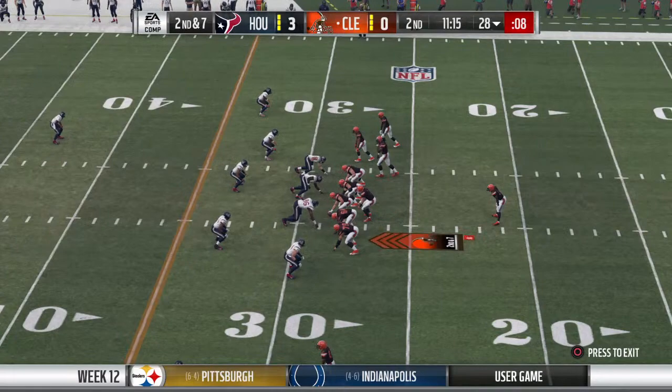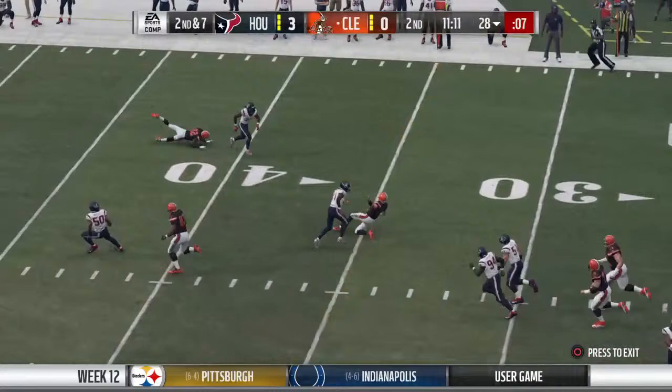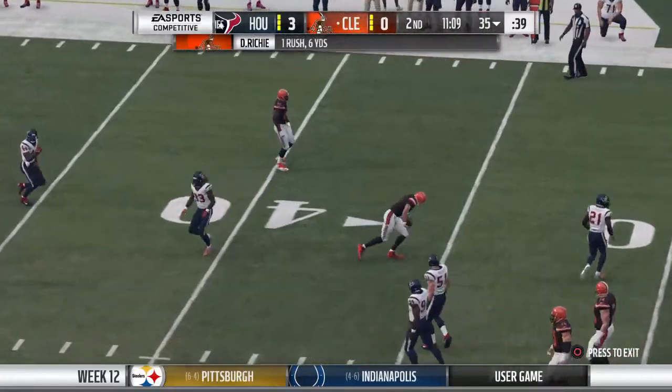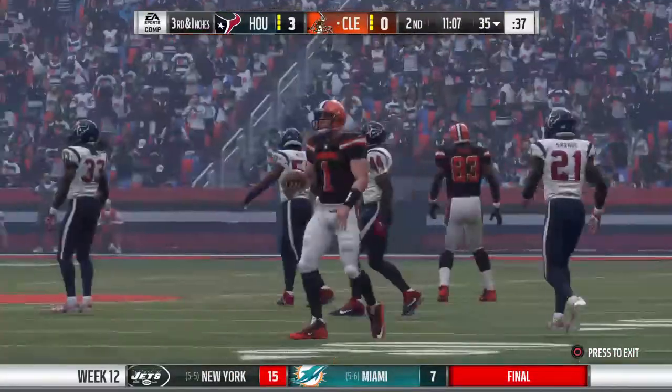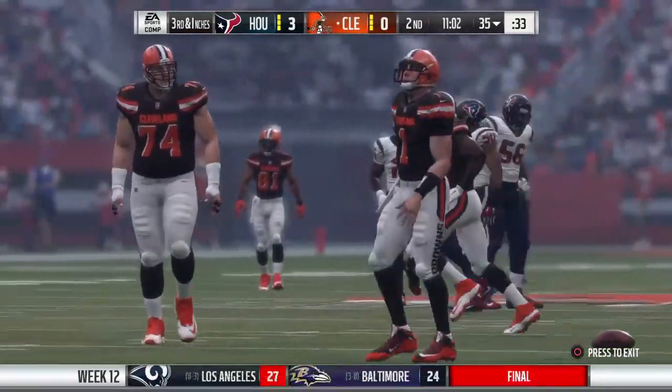Now let's go. 3-19. They'll look to throw here. And an alley to run. And he'll slide down to avoid the contact. Give him 6 on the play, and they'll be faced with a 3rd and inches.